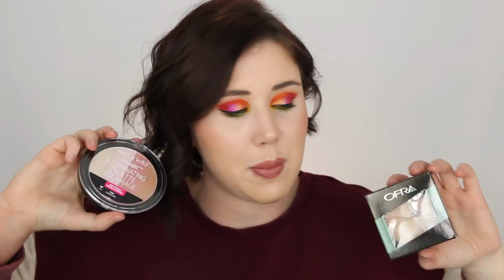This was a very highlighter heavy box, but I'm not really complaining. I do love a good highlighter, so I'm going to have a play with this one and see how it goes on my skin. And I do love the Ofra formula already, and I think this one's cool with how it's got the different colors, so I'll get to play with a couple more different colors of the Ofra highlighters. Really excited to try this primer. I think I'm gonna love this primer.